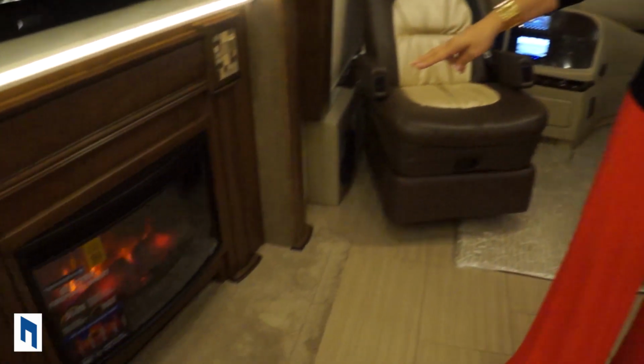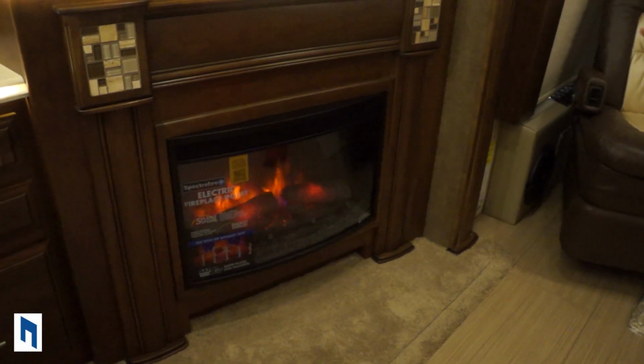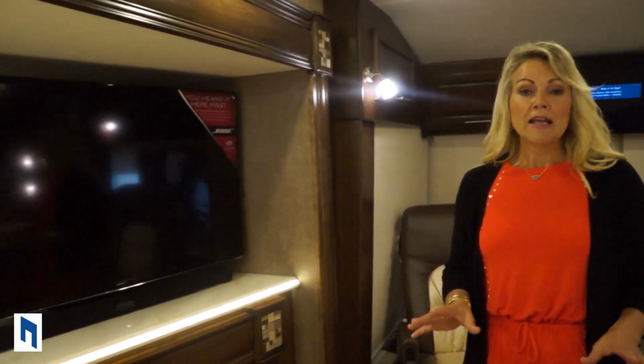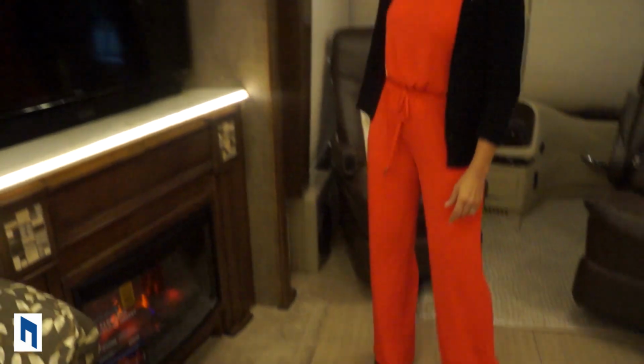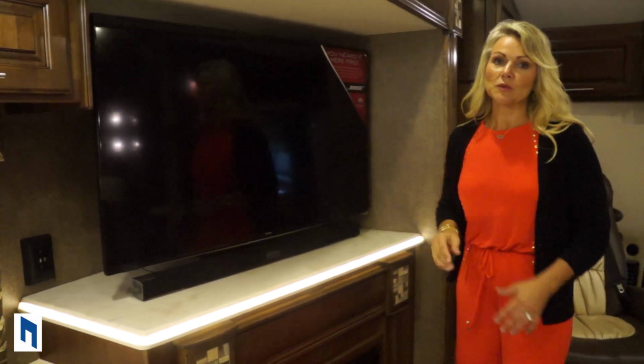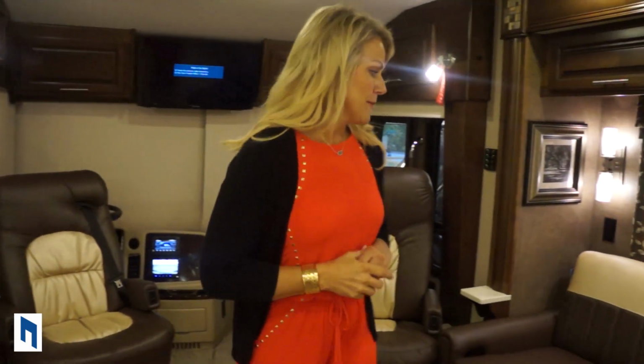The third option you have is your fireplace here. So that has a thermostat which controls the temperature and it puts out a lot of heat. Also, a great feature in this fire is that it comes standard with heated floors. We also have the 50-inch HD LED TV, so it's great. Everyone in your living room can view that TV.